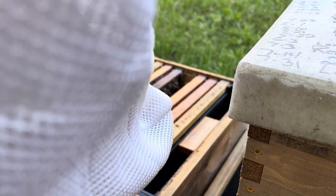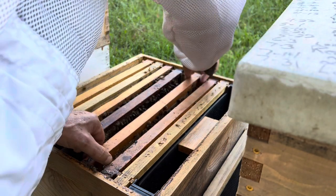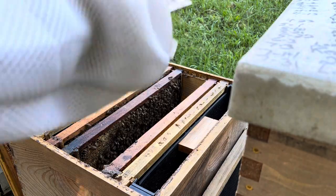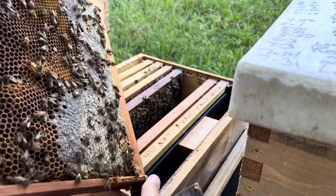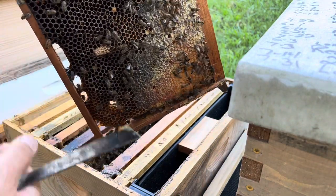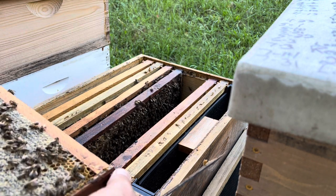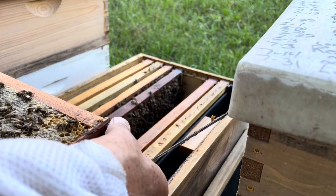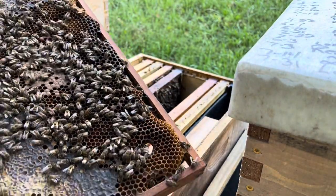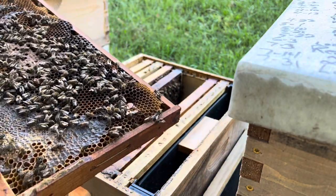I think this frame had the queen cell. If it's still on there, we'll open it up and see what's inside, but I don't think it was viable. Nope, it's out. That queen cell is opened up and the queen has emerged just right here. So now it makes me wonder, where is the queen? And is she laying?